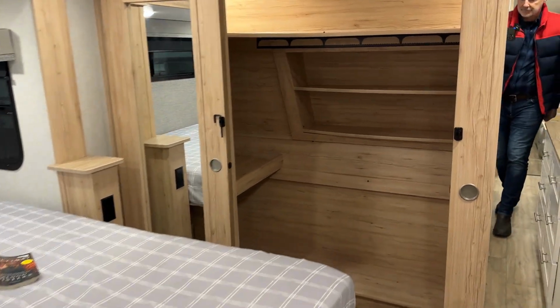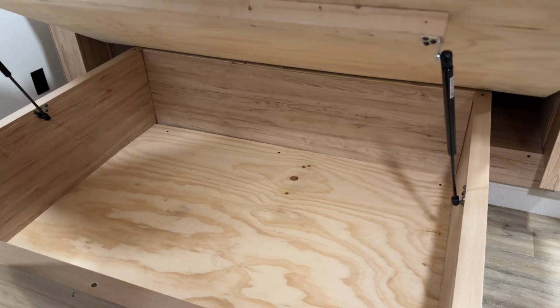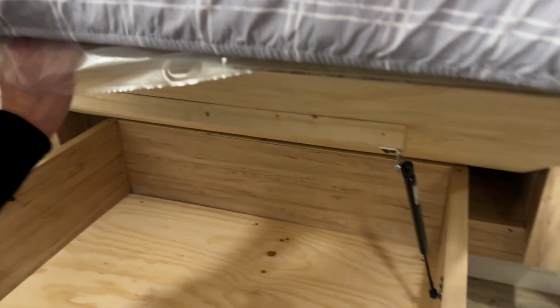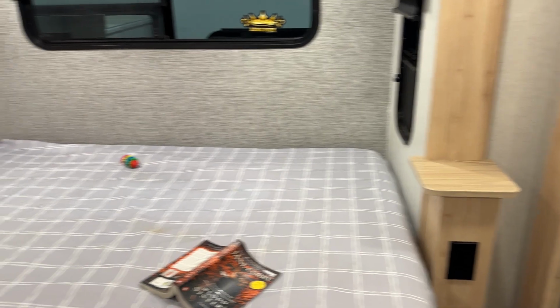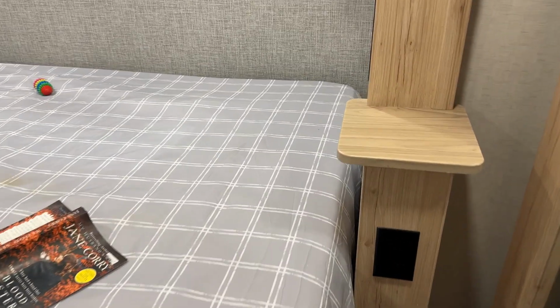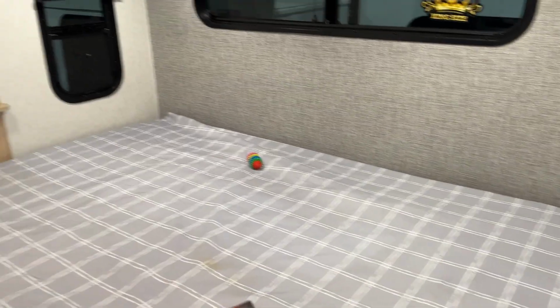Washer and dryer on either side. Under bed storage. Oh, look at that. Yeah, really good, nice under bed storage. Oh, my word. Oh, sorry. Now, those nightstands are a little better, right? Because they're raised up a little bit. You do have a 110 plug right there.